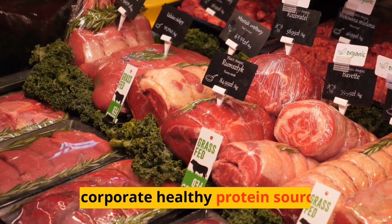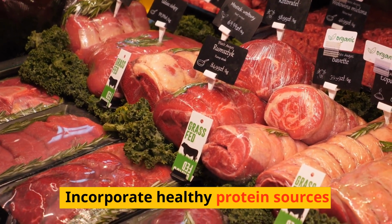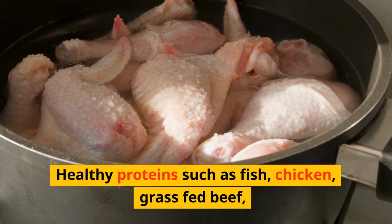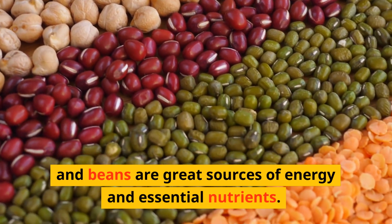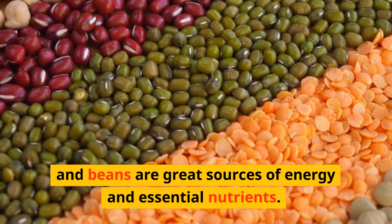8. Incorporate healthy protein sources. Healthy proteins such as fish, chicken, grass-fed beef, and beans are great sources of energy and essential nutrients.